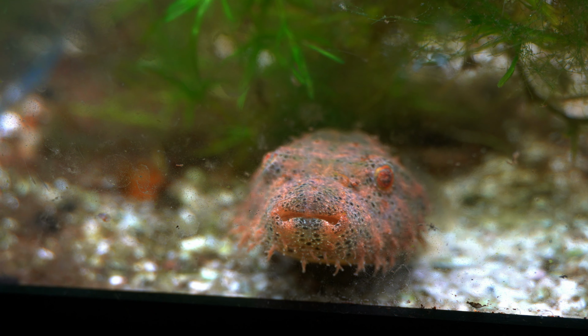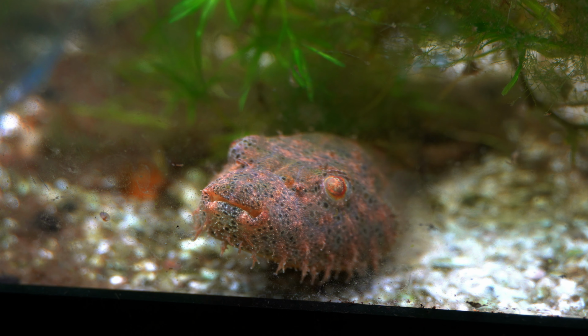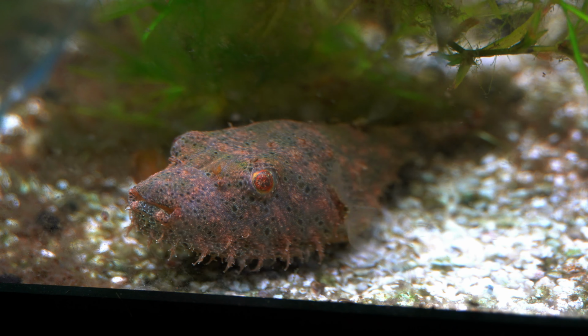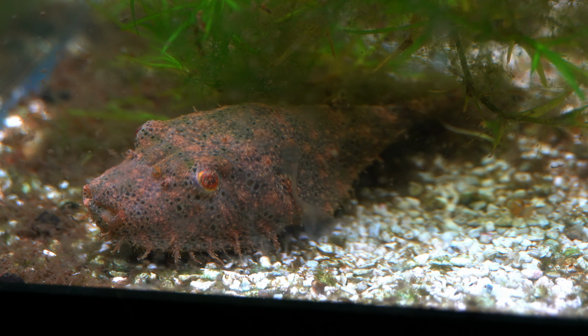You know, the pH right around neutral, 7.0. Just standard tropical temperatures, 78. They can go a little colder, a little warmer. I keep this guy at about 75 and he does just fine. Here you can see him revving up to go after a ghost shrimp.